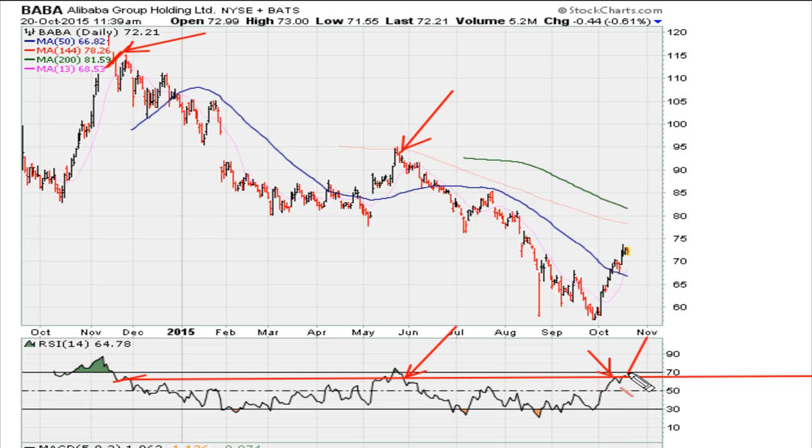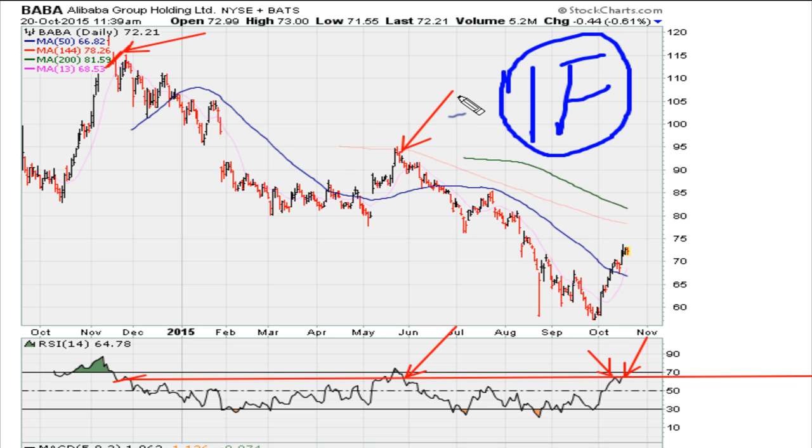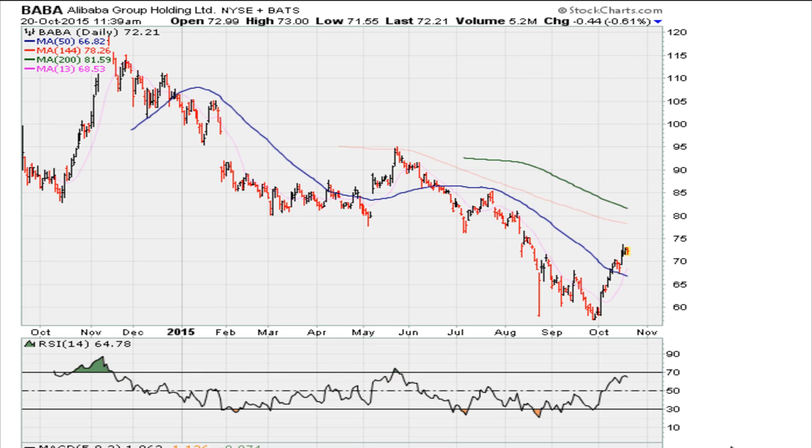If this is confirmed as a double top, and I need to say if, because sometimes we make a lot of assumptions as traders, we all do, but if this is going to be confirmed as a double top in the next couple of days, and it points down, then that is when you want to go short somewhere here in the, let's call it 72, 71 area. So confirmation of a double top there, which would be rejection, uniform activity rejection at this level here where the stock has been struggling, let's even put it that way. That is where you want to go short.